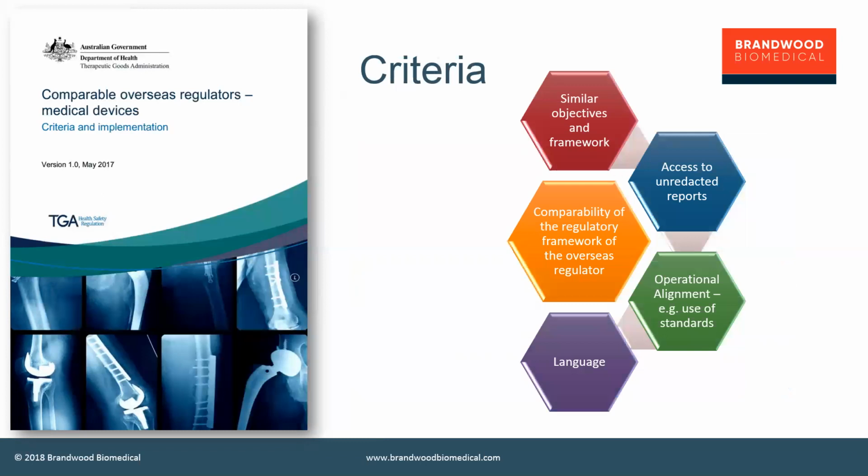They talked about how to assess the comparability of the regulatory framework between TGA and the overseas regulator. And they were really looking at these different things. They're saying, well, the overseas regulator needs to have similar objectives. The outcome needs to be the same. They're looking for safety and effectiveness, compliance with some essential requirements, and a similar framework, or maybe if the framework's different, there need to be ways of bridging that gap. One of the things they will be looking for is access to unredacted reports from overseas regulators as a means of supporting their review if they're going to rely on an overseas decision.